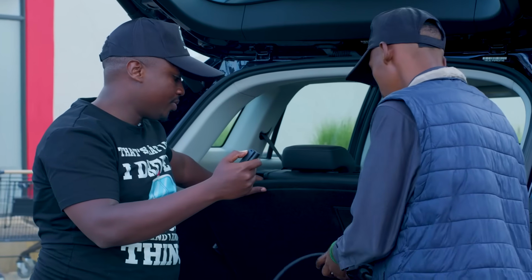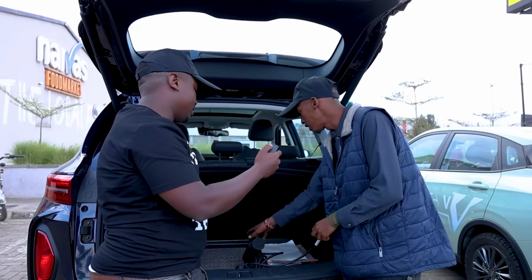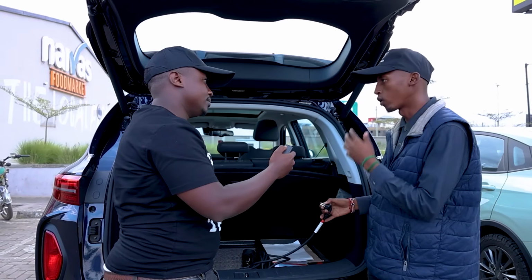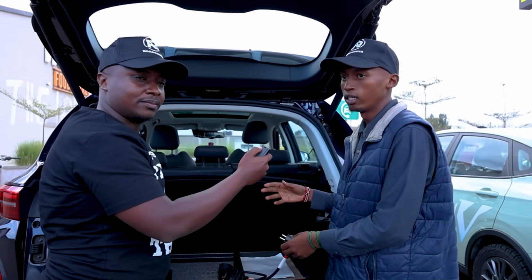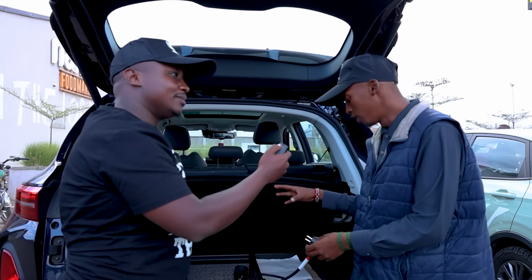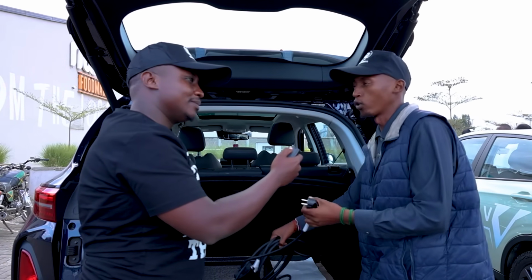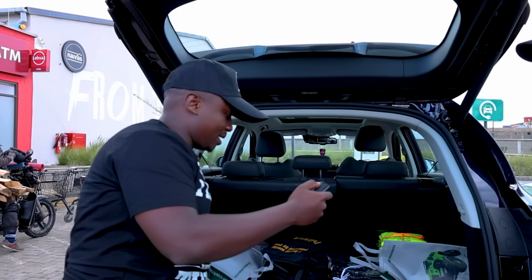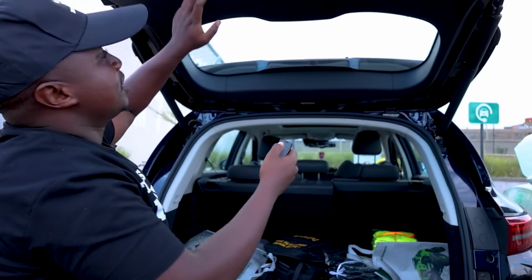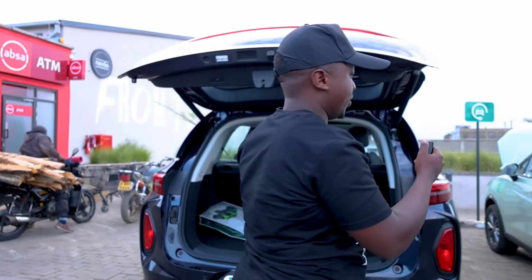Oh, nice. Interesting. And then apart from this charger, kuna charger nyingine nitakuwa nimeinstallia kwa nyumba. Ukinunua hii gari nitakuja nikuinstallia charger nyingine, a 7 kilowatt charger, kwa nyumba yako. Also convenient for use at house. Okay. So now let's talk about that charger that you will get at a charging point.